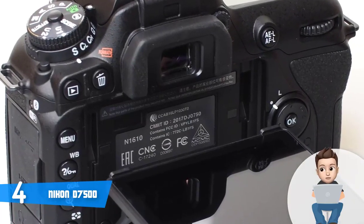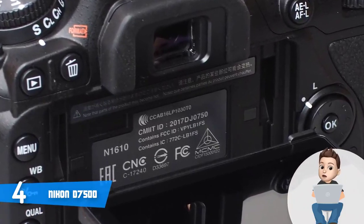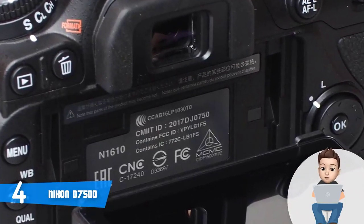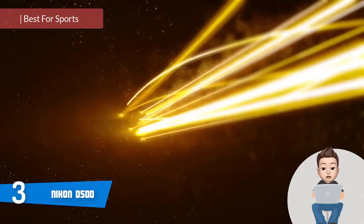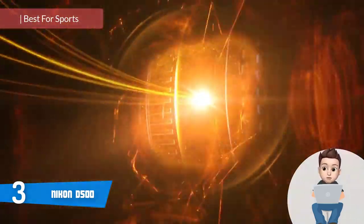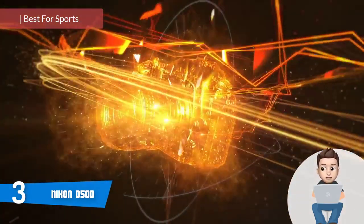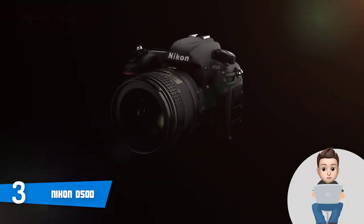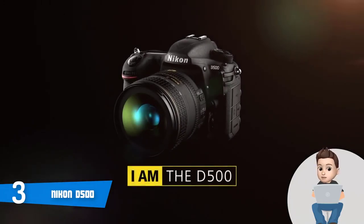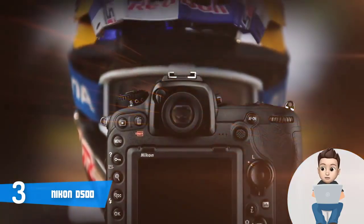To conclude, I strongly recommend you consider the Nikon D7500, and if you ever decide to purchase it, you will never regret that decision. Next up, at number 3, we have the Nikon D500. The Nikon D500 would be a top choice for you, especially if you're a wildlife photographer who is looking for a camera that is capable enough to capture wonderful and lifelike images with numerous details. So let's get quickly into action, in order to find out what makes this camera so special.